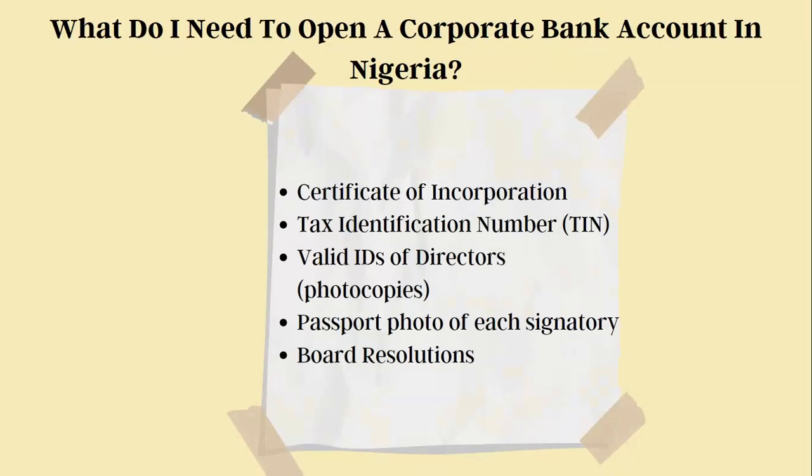Now, what do I need to open a corporate bank account in Nigeria? You need your certificate of incorporation, tax identification number, valid IDs of directors, passport photo of each signatory, and board resolutions. Apart from that, GT Bank, for example, requires 5,000 naira payment to verify your CAC documents. The amount, however, varies with the different banks.